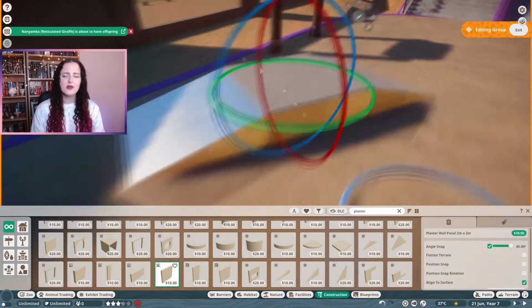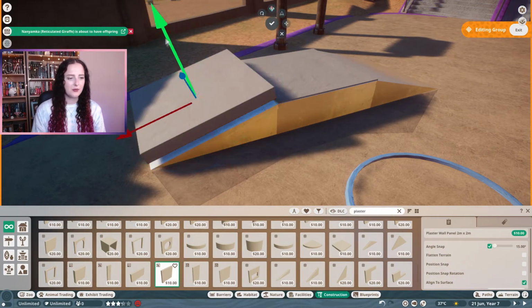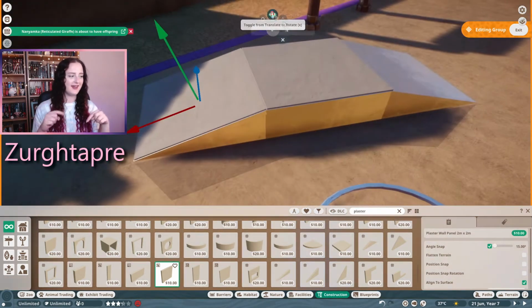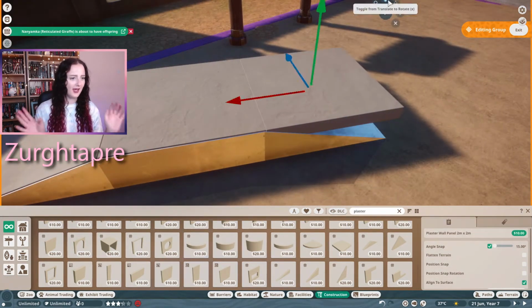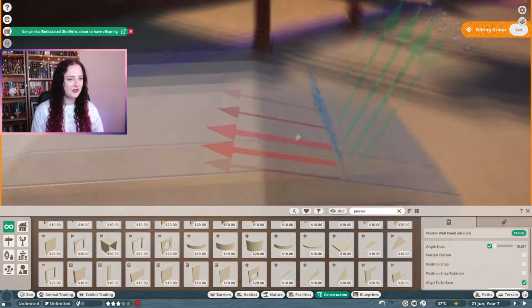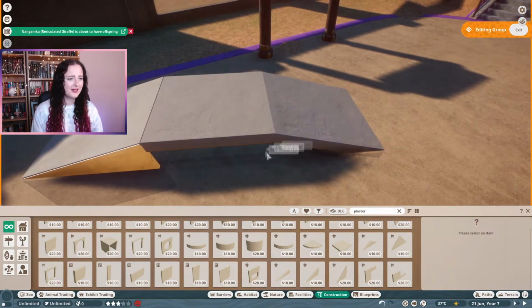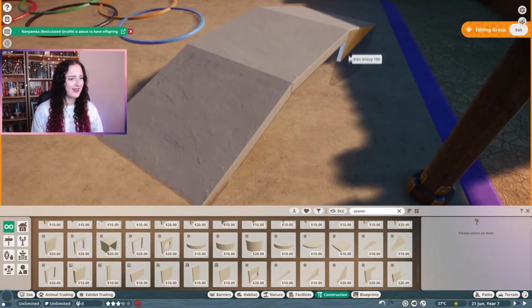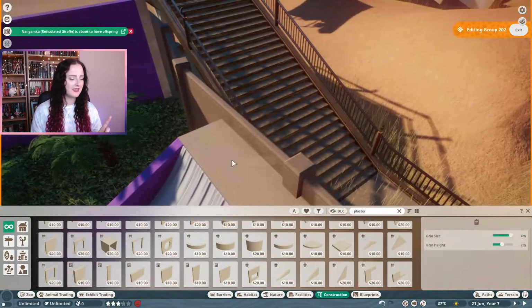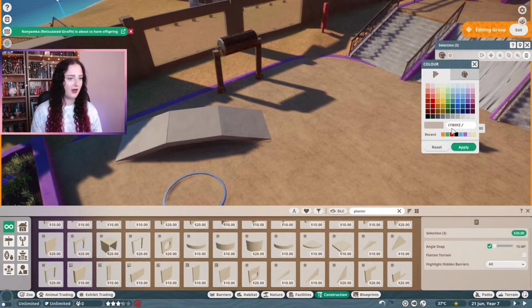And I also downloaded a skate park off the Steam Workshop. I'm going to put the name of the creator down there because I cannot pronounce it, I'm sorry. So I had a look at how they had created their own skate park, and I thought it looked really cool, but I didn't know how to fit everything into this area. But I do end up using one of those pieces for this skate park.